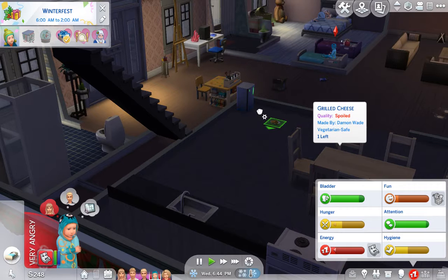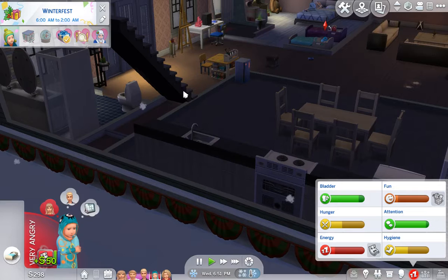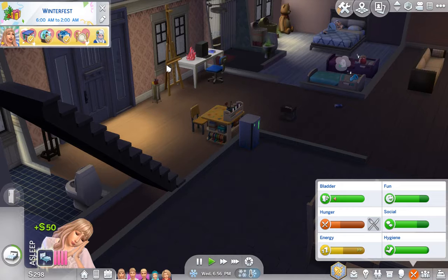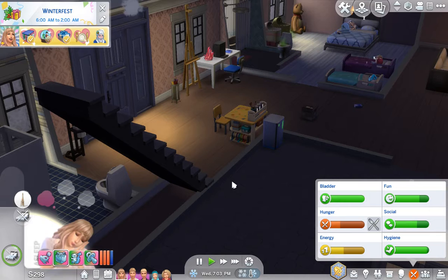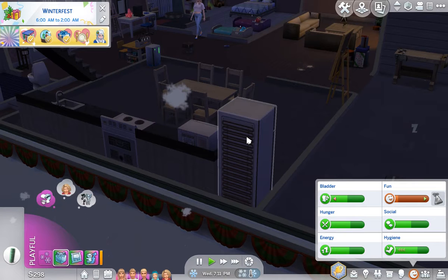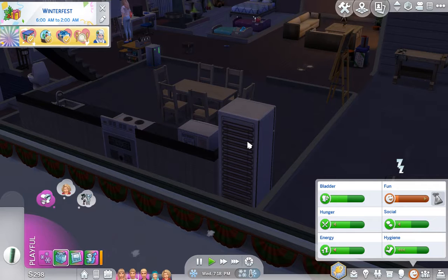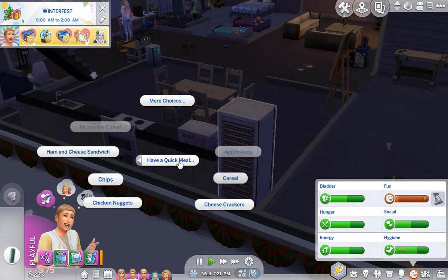Why is she napping? Waiting for the bin. I think the bin should be ready. Okay. Yeah, you're a bit hungry, but I need you to just make paint. Classic painting. Let's go medium. Hopefully a good one. Cook meal for the toddlers, to keep them happy. Let's go, have a quick meal. Let's go ham and cheese sandwich, and another ham and cheese sandwich. So two ham and cheese sandwiches, get him to grab.